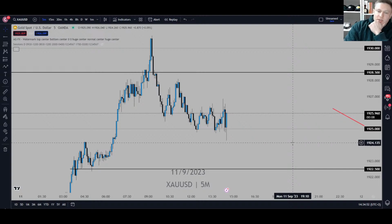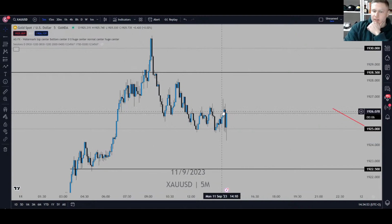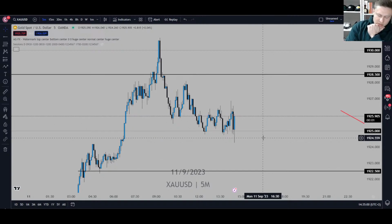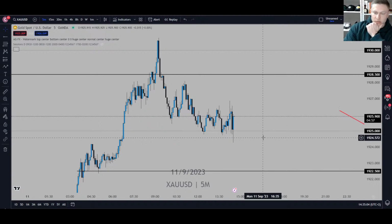It looks like we're still holding this 25. Looks like this 5-minute will close bullish as well. It's tempting to just give it another shot, but it's like at this point, are there really those confirmations I need? I don't know.